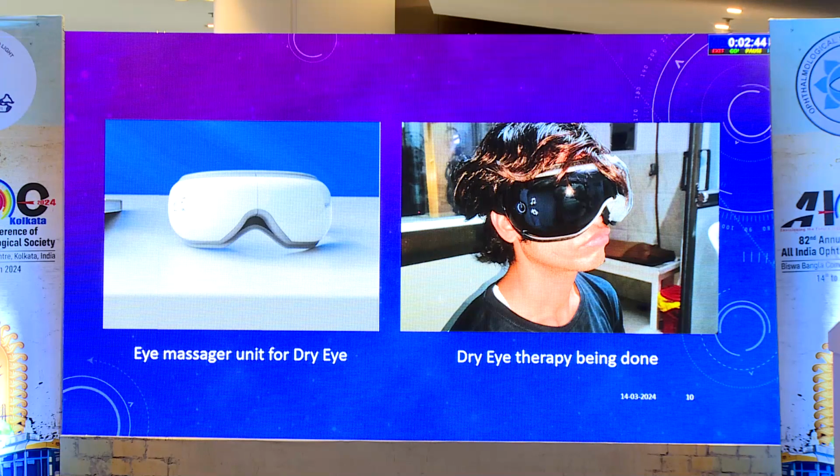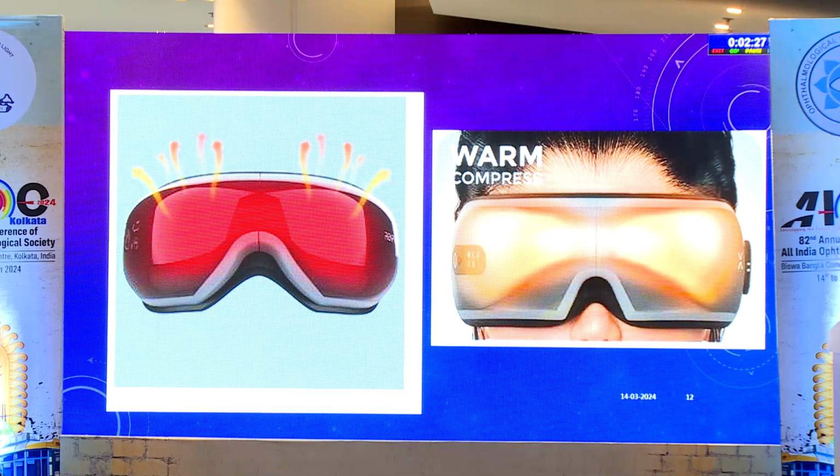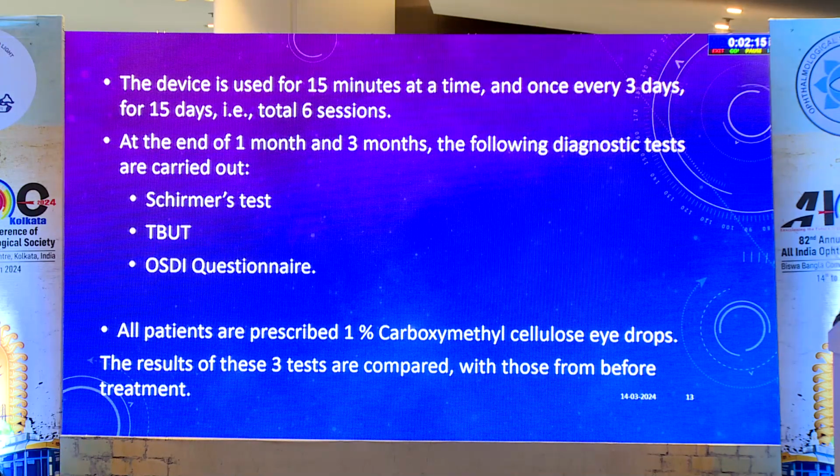So this is the eyelid massager which I am talking about, and this is the patient undergoing this therapy. This massager maintains a temperature of around 104 to 107 degrees Fahrenheit, that is approximately 39 to 42 degrees Celsius, and it has various massage points. It compresses the eyelids at various points so that meibomian expression is done and the meibomian gland blockage is reduced. The device is used for 15 minutes at a time, once every 3 days for 15 days. That is, a total of 6 sessions are taken.